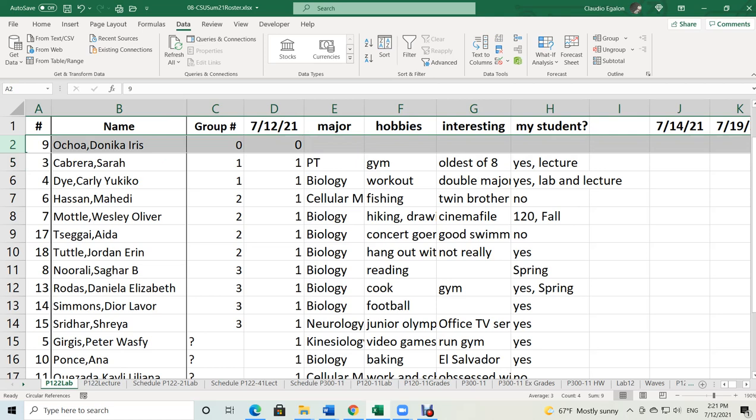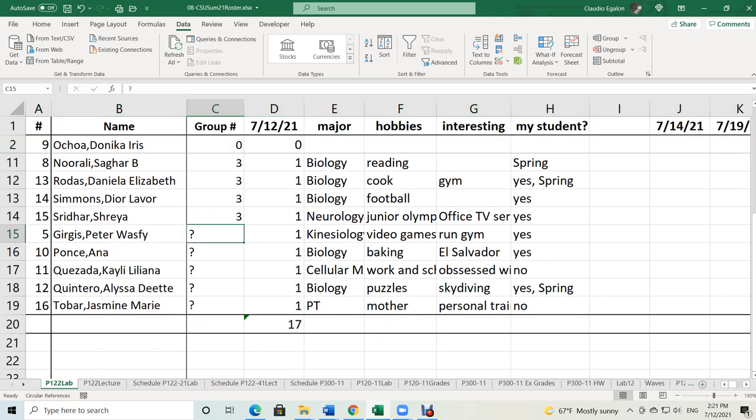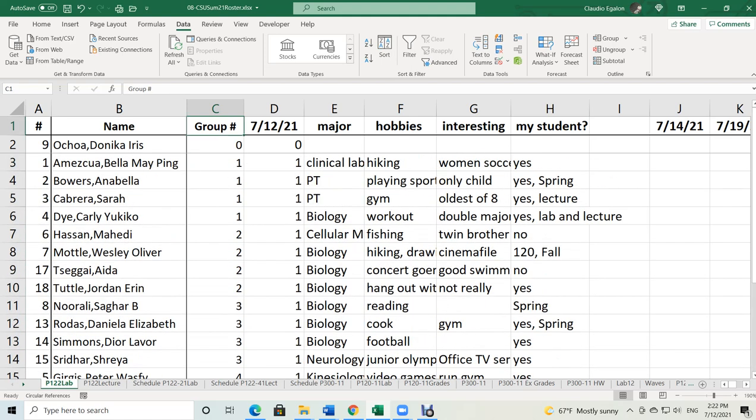No? Okay, I'm going to assume that Donica is not going to join us. So I'm going to put you all in group 4. Is that okay? Peter, Anna, Kaylee, Alyssa, and Jasmine. Okay, let's see how things go. If Donica shows up, I have to figure out which group she's going to go to.